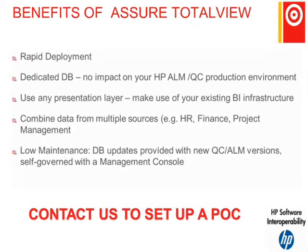Our solution uses a dedicated database, so there's no impact on your QC production environment. Whereas if you're running Excel queries into Quality Center, you're working with the live data and the live production environment, and you're maybe causing a lot of performance hits that can endanger the performance of your production environment. You can use any presentation layer, so that's a great cost saver. You can make use of your existing BI infrastructure.